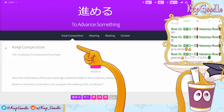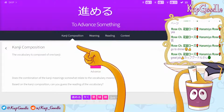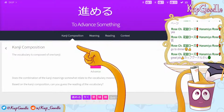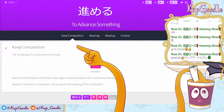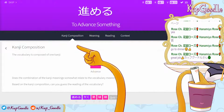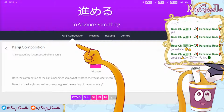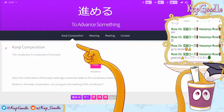一時間前から. Ichijikan mae. One hour before. From one hour previously. From an hour before now. Ichijikan mae kara. So, we've been going for one hour. I guess it's just for one hour. I guess you don't really need to. What if we say it has been one hour? How does it change there?